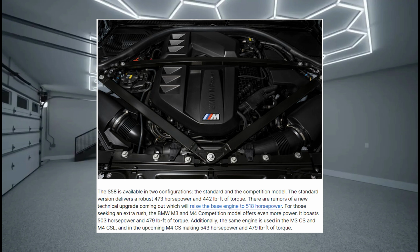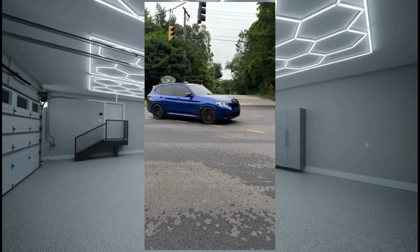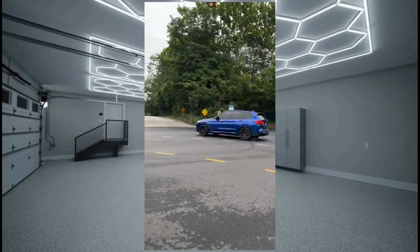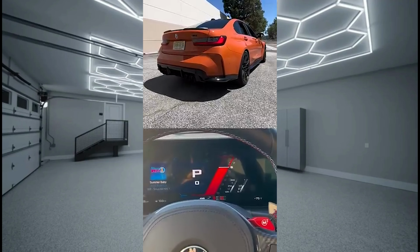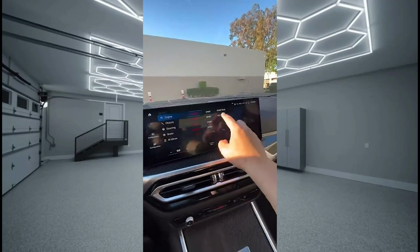It's also 3-liter, but it's twin turbocharged. Now, that's not the only piece of the puzzle. It first showed up in the X3M. And then, as we know, it came into the G80 M3s and M4s. And it's not just a tuned up B58. It's a completely different beast.